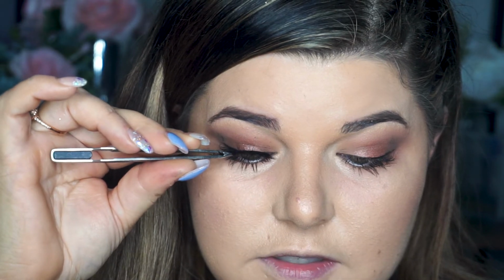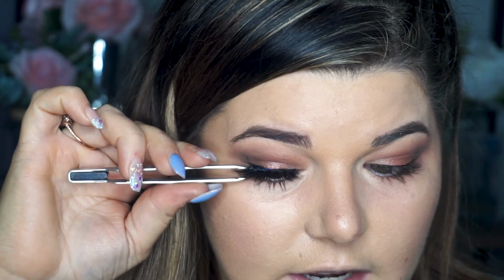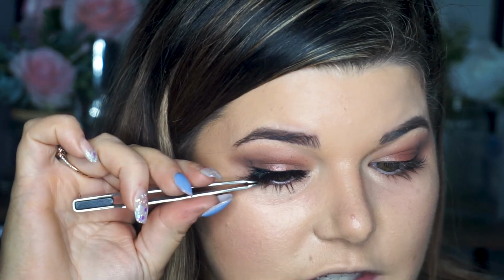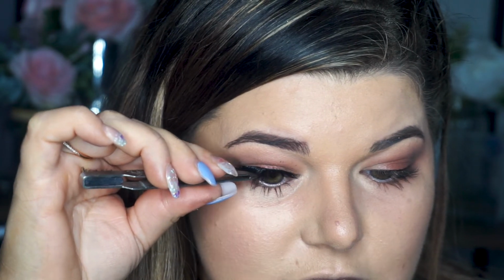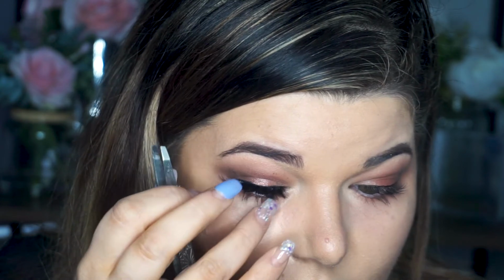So I like to aim the corner of the lash first, so I know exactly where I want it to be applied. Then I like to grab the outer corner, and I like to get that as close to the lash line as possible. Voila. So obviously for me, I wear lashes every day. It literally takes like 2 seconds. So again, slow motion, I like to get the outer corner, get the other outer corner, and then you can go along and just push all of that down and make sure that it is nice and firm. Perfect.